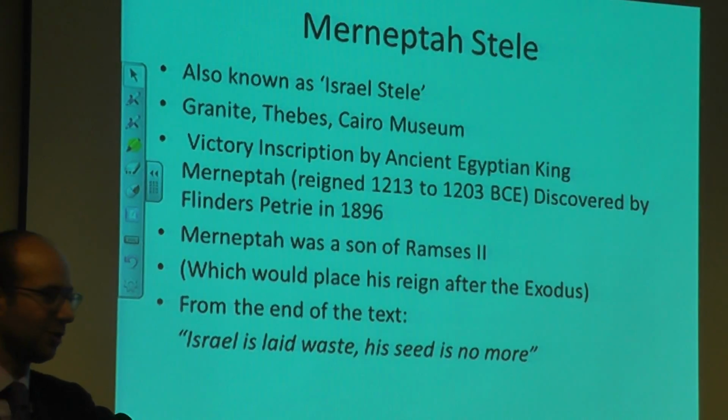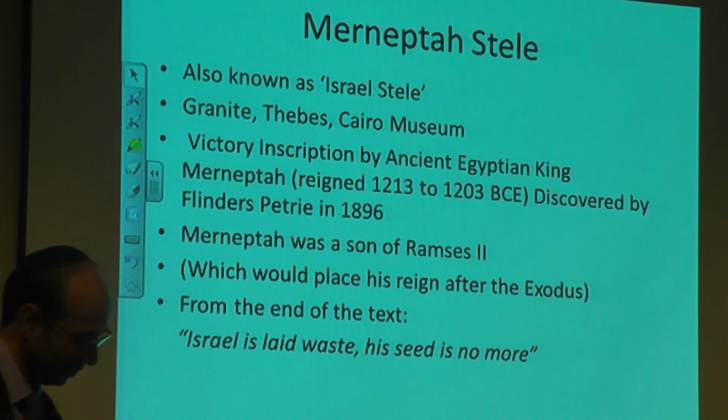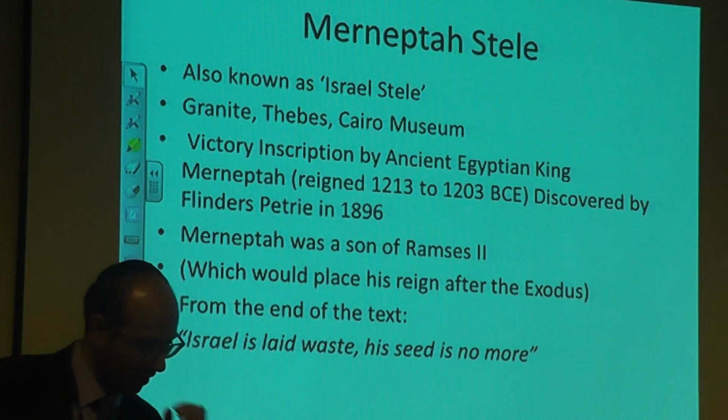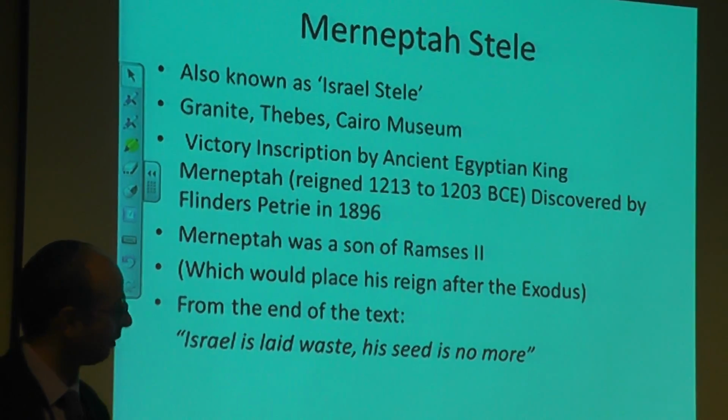What are you going to say about the fact that you haven't got slaves left in your country, they've all left? You're going to say, they nearly destroyed us? No, we got rid of them. Right? You tell it your way. So that's their version of it, okay? And this is found in the Cairo Museum. Meneptah was the son of Ramses II, and that's the story of this Meneptah stela.